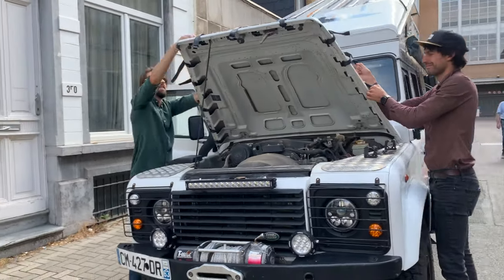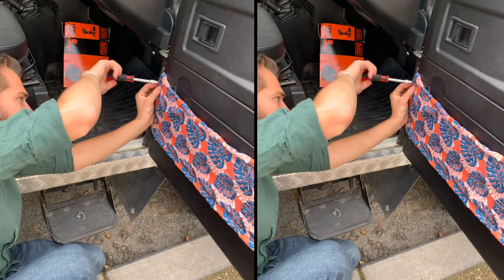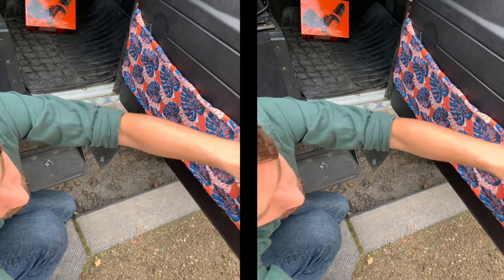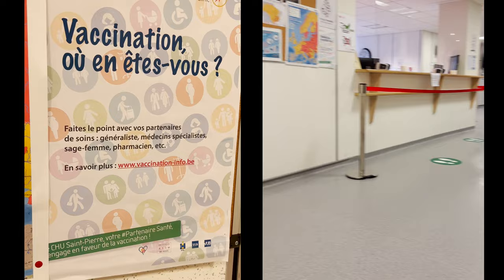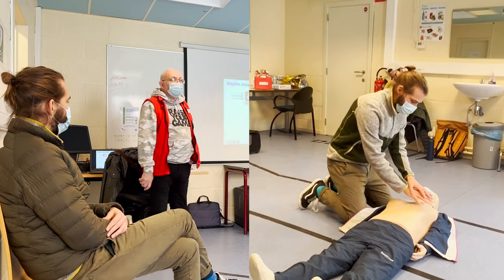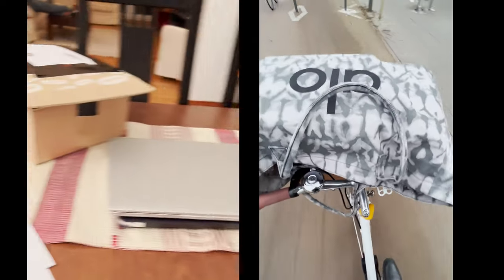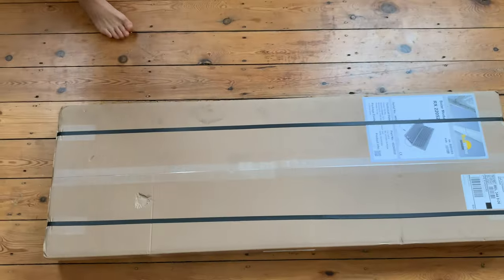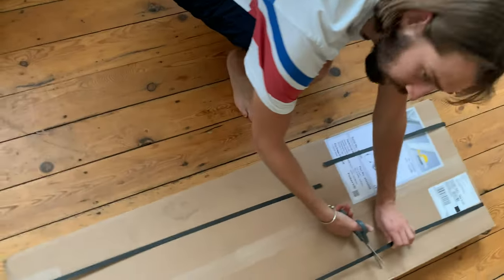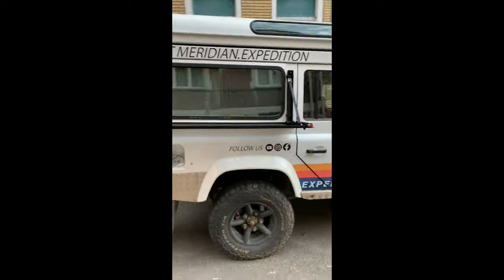For the past few months, everything we did was bringing us closer to the departure date. Just like a clock, every milestone completed was a step closer to leaving. Tick-tock, tick-tock. 3 months left. Renew your passport, make your vaccines, do medical checks, medical training. Tick-tock, tick-tock. 2 months left. Check shipping prices, sell all your stuff. Tick-tock, 1 month left. Prepare the move of your house, install the last accessories. Tick-tock, tick-tock. We were getting closer and closer.